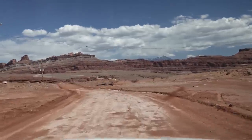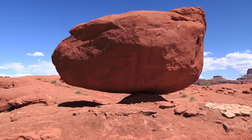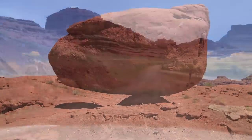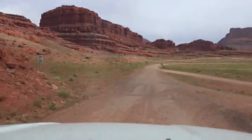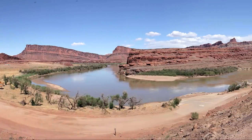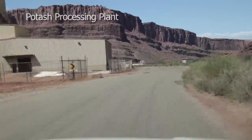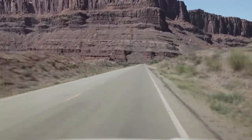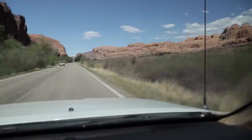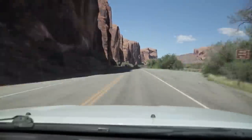There's one more interesting photo op just before leaving the dirt. This balanced rock is about the size of a small bungalow. When you hit the pavement, you're on Highway 279. It starts just after the boat dock on the Colorado River. Suddenly, there's more greenery along the road. The Colorado is just to the right.